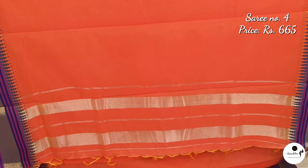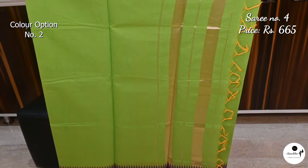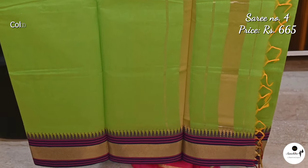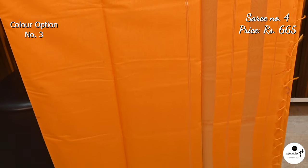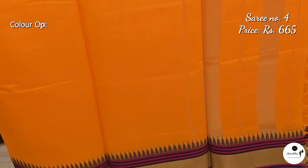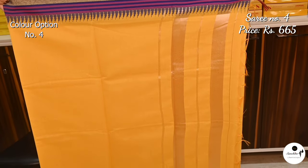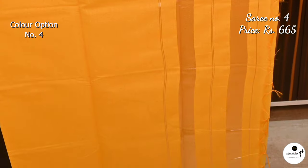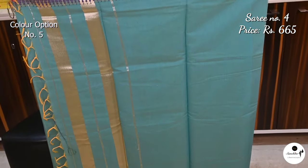The blouse piece is running. Pretty green with purple. Deep yellow with purple. Bright color combination, lemon yellow with purple. Sea green with purple.